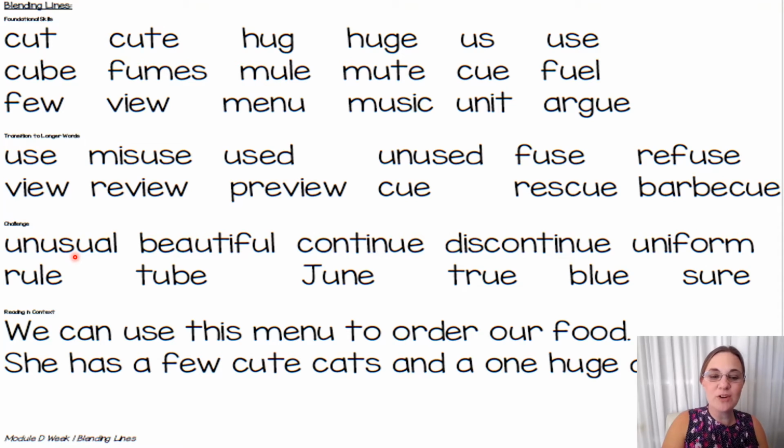All right, let's do a couple of our challenge words and then we'll get to our reading in context. Read each syllable alone first and then we'll blend it together. Unusual, ooh, that one's tricky. Unusual. Beautiful. And I want to stop on that one. Notice how we have a really funny pattern here. The EA makes the E vowel team, and the U by itself makes the U sound. Beautiful.